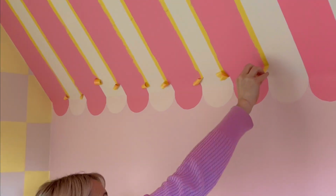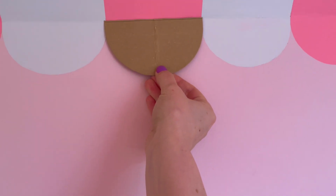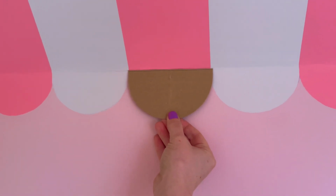We then blocked in the ceiling using a lovely bright pink paint. I applied 2 coats with a wide paintbrush, and then I carefully removed all of the frog tape. To create the lovely scalloped effect, I simply cut out a template from cardboard, drew around this lightly with a pencil, and then I blocked in all of my colours.